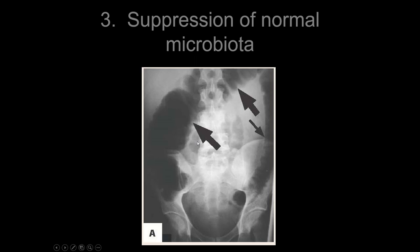There had been a second problem I wanted to tell you in relation to the suppression of your normal flora. Can allow some to overgrow, can give you some side effects. What else did I want to say here? Darn it, I'm never going to remember now. Well, if it comes back to me later on, I'll tell you, but most notably it's that C. diff infection. All right.